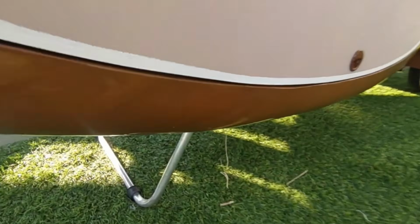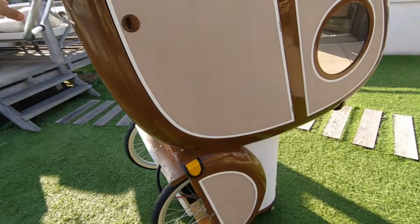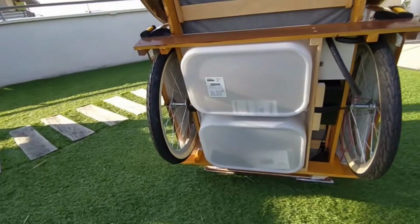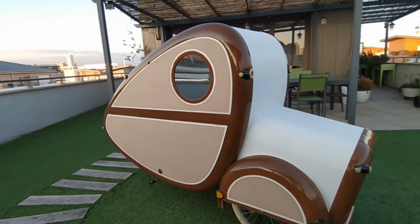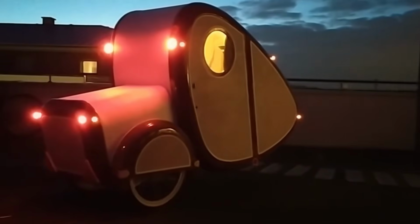Pair it with an e-bike, and towing it long distances becomes way easier. Inside, it's simple but smart: built-in lighting, good airflow, and a fold-out bed that makes camping feel almost luxurious. Price-wise, you're looking at around 3,500 to 4,500 euros, so it sits in the premium range. But really, this isn't just a trailer. It's a rolling home for anyone who wants freedom, simplicity, and the open road.